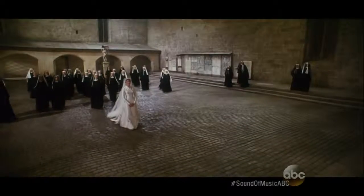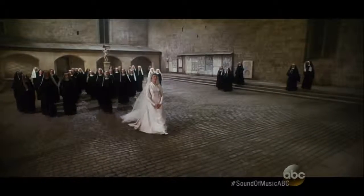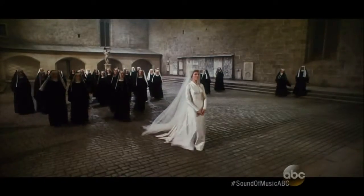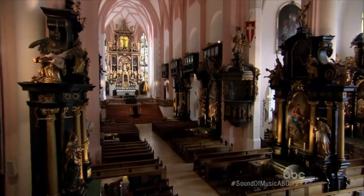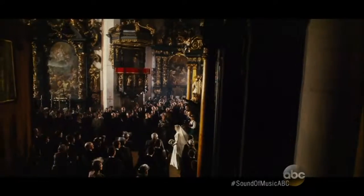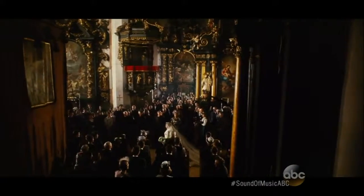On another of those freezing cold days in Salzburg, they went to shoot the wedding inside the cathedral, just out of the city. So here we are. Somehow, the thing I remember most, I think, is the way the church was lit. And you could see through each of the archways as I walked.